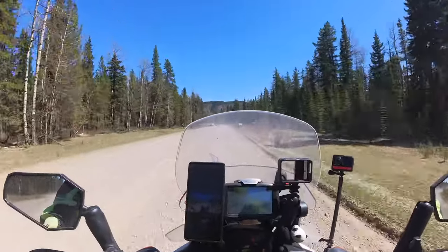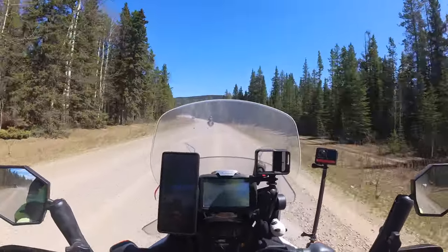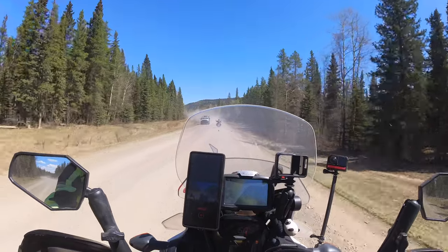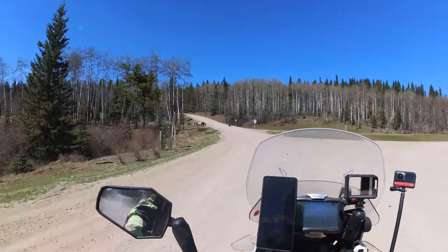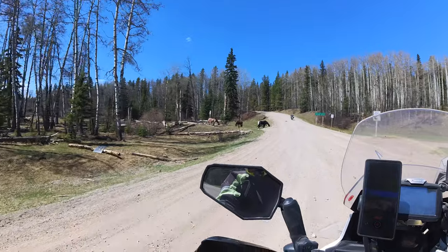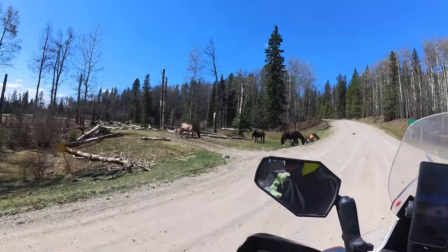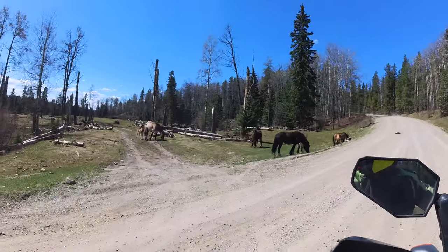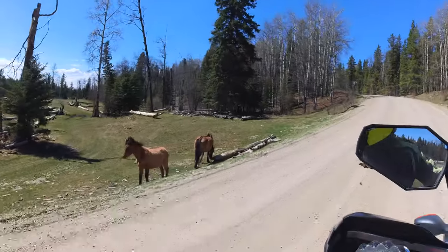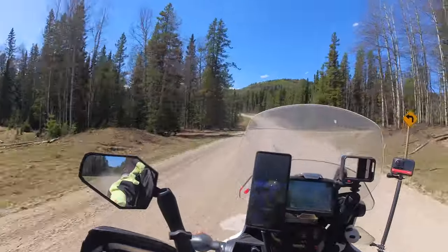Oh no, those are the wild horses, Mustangs. Hello, horses. They're beautiful. Well, we got those wild horses here again. Oh, they have a little one too. A little pony. Yeah, they're everywhere. There's quite a few of them here, I gotta say.